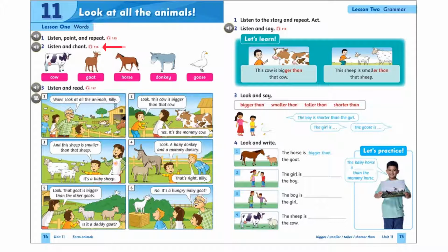Cow, cow, cow. Goat, goat, goat. Horse, horse, horse. Donkey, donkey, donkey. Goose, goose, goose.